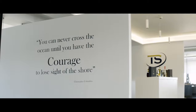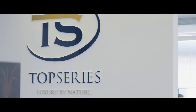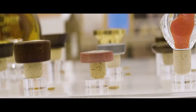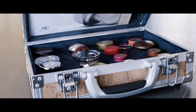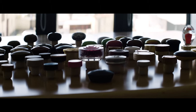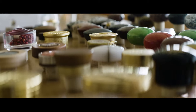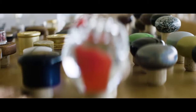When you add value to a raw material, you protect nature, you give jobs to people, and you use the material at 100%. Our vision is that we need to associate and leverage the sustainability credentials of cork, and then add a premium array of solutions to it to make a totally innovative and creative solution.